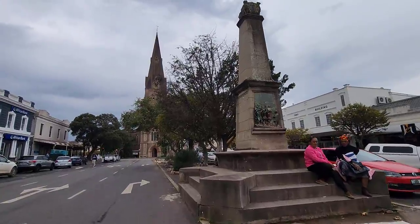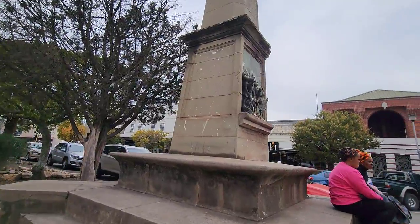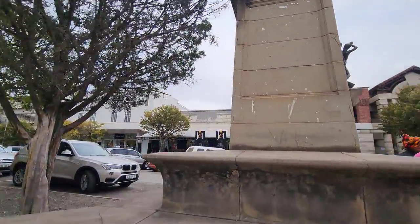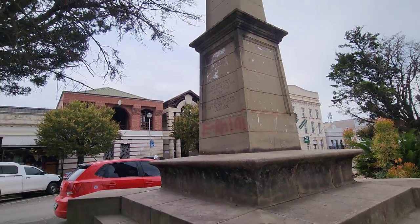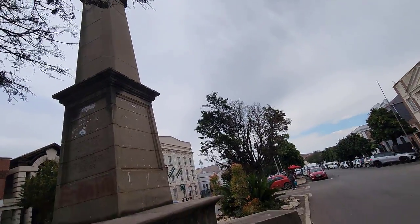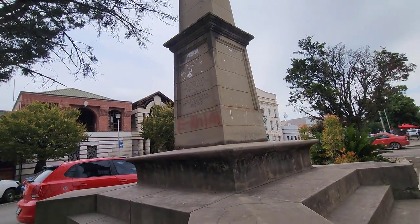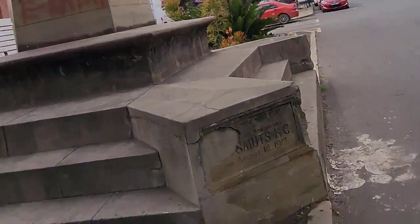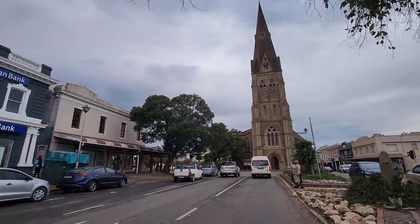Battle of Grahamstown, April 22, 1890. Look at the relief work there, it's beautiful, eh? On this spot stood the tree under which Lieutenant Colonel Graham and Captain Stockenstrom decided upon the present site of the city of Grahamstown, June 1812. What a special one we found! Fantastic! That is wonderful. Incredible.